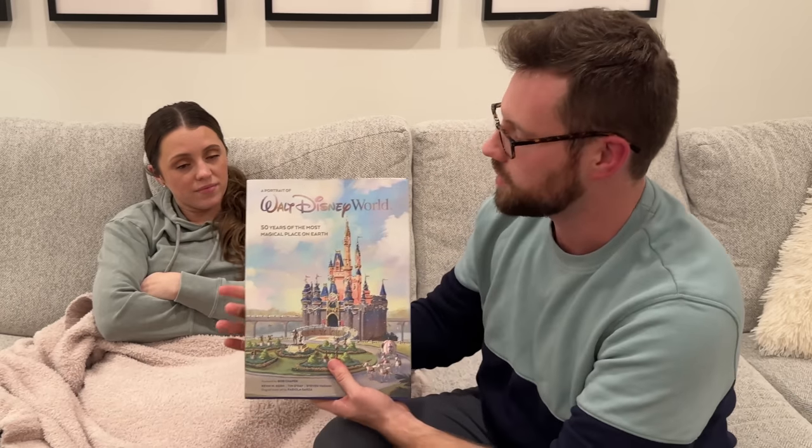And then I have one honorable mention. If you're a big Walt Disney World fan, this is the other book that I read before I read this one. I really did like this book.